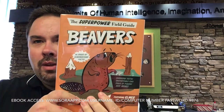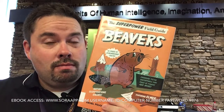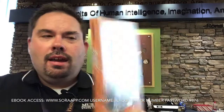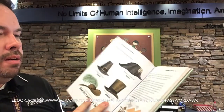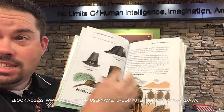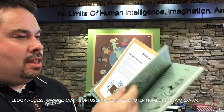But one thing I learned when I read this book about beavers, called The Superpower Field Guide to Beavers, is that beavers' teeth never stop growing. Their front teeth have a special enamel on them that makes their teeth look very orange, and it helps protect their teeth. This book has lots of information about beavers, and here you learn how beavers were made into hats, their pelts were made for hats, and that's kind of a reason that beavers started to go extinct early in the 20th century.